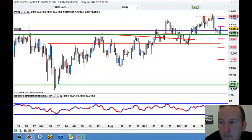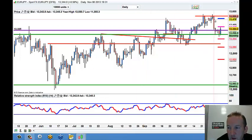Later on, Euro yen. Sorry, this is a very nice setup. I mean, to close above this level here is massive. Big overnight move. Not much left in the Euro US session, but plenty of time tomorrow. Any pullbacks to 133, 133.25 ought to be bought.